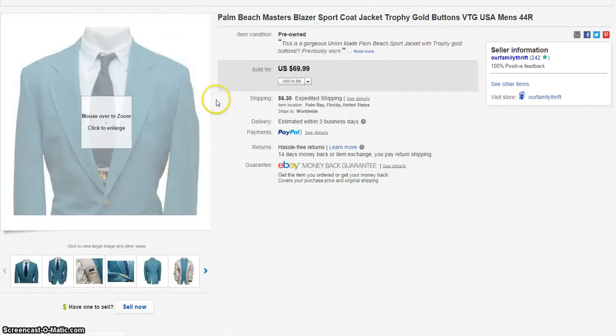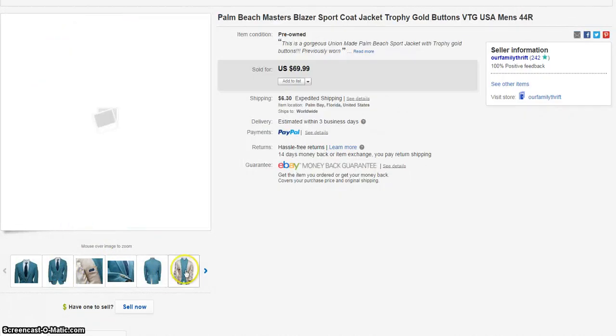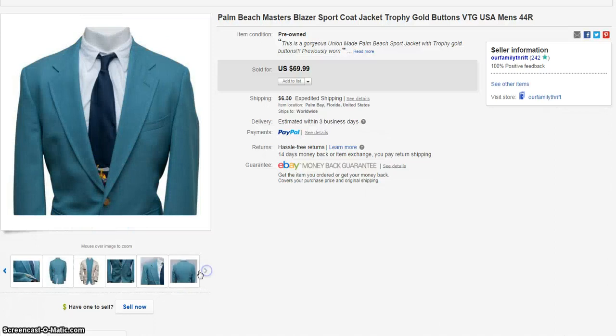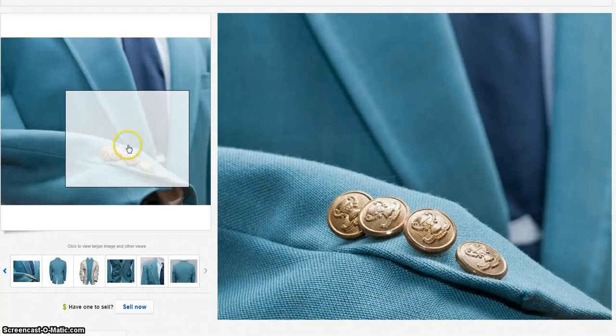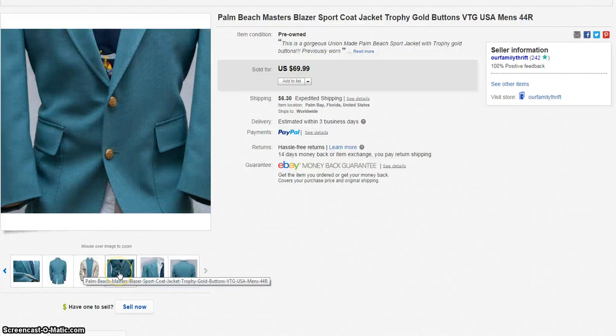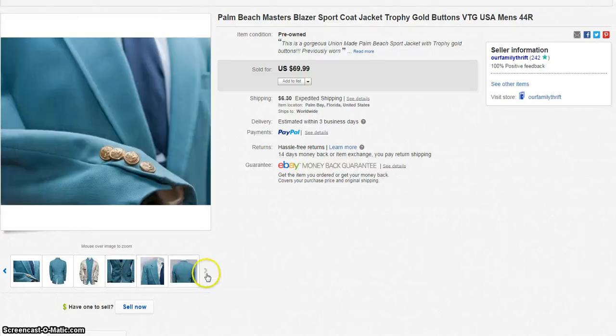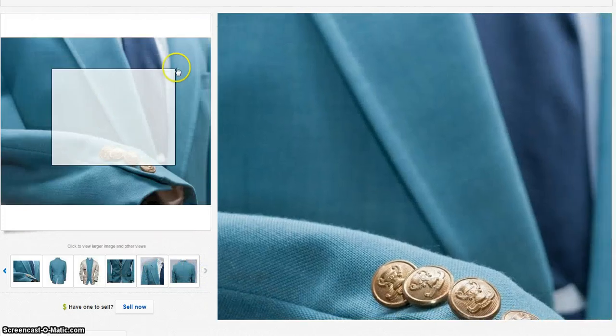The next one is a Palm Beach Masters blazer. It's got the gold buttons. Let me see if I can get an up-close picture of it. Right here. And yeah, it's the Masters one. These were going for all day long, like 40, 50 bucks. I just did a shot in the dark. I'm like, this is a gorgeous jacket. I had to get the sleeve re-sewn. Cost me $3. I was into it for about $9, and I sold it for 70 bucks. And so it was a lot higher than anybody else sold theirs for. And I think it was also because it was a different colored green.